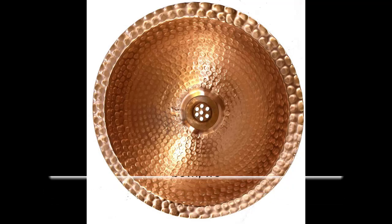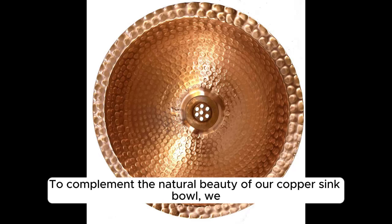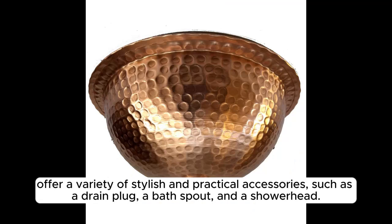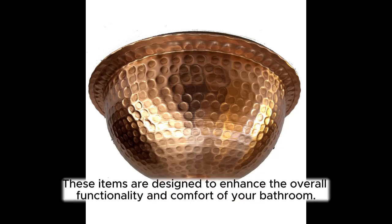your bathroom. To complement the natural beauty of our copper sink bowl, we offer a variety of stylish and practical accessories, such as a drain plug, a bath spout, and a shower head. These items are designed to enhance the overall functionality and comfort of your bathroom.